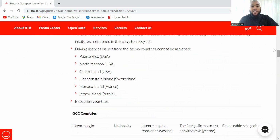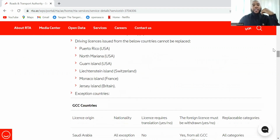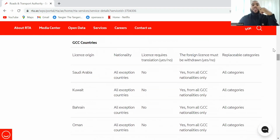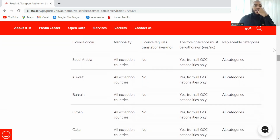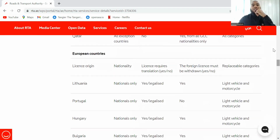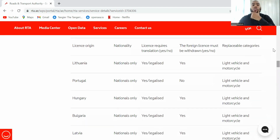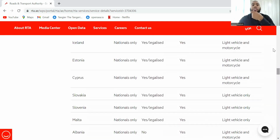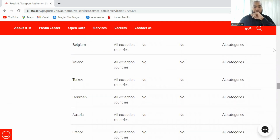Here are driver's licenses issued from some of the countries. These are some of the ones that can't be exchanged: Puerto Rico, Guam Island, Monaco, Jersey Island, places like that. The countries that I'm assuming can be replaced in all categories are Saudi Arabia, Kuwait, Bahrain. Obviously, we know that. Going down to the European countries, for Lithuania you can change a motorcycle or a light vehicle. As you go down more, you've got Bulgaria, Iceland, Estonia.